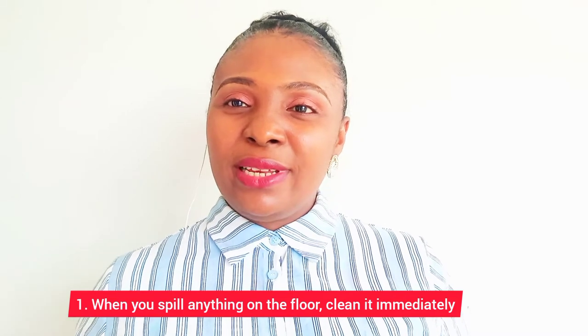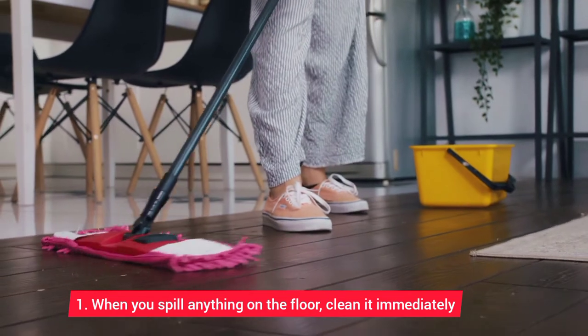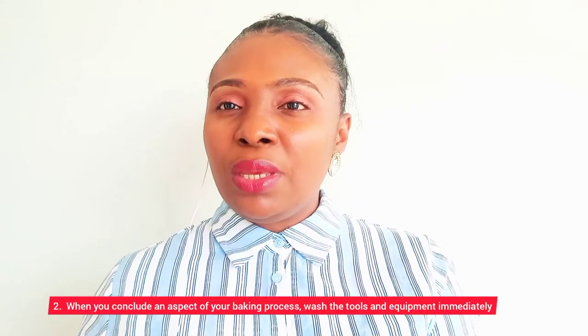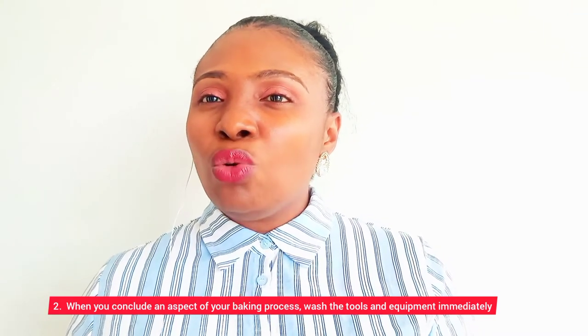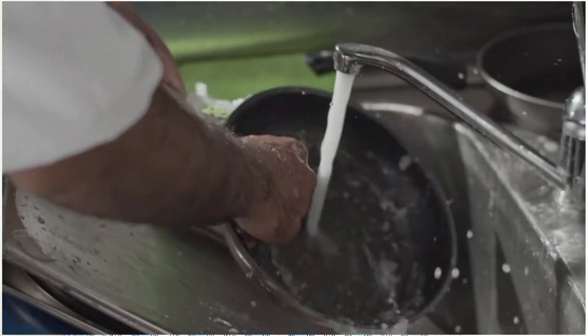Dear lovely bakers, please take note of the following points. Number one, when you spill water, oil, or egg on the floor, please clean it immediately so that you don't trip and fall. That can pose an immediate hazard to your health. Number two, when you conclude an aspect of your baking, such as creaming your butter and sugar, or creaming your cakes, and you're no longer using those tools and equipment, wash them immediately.